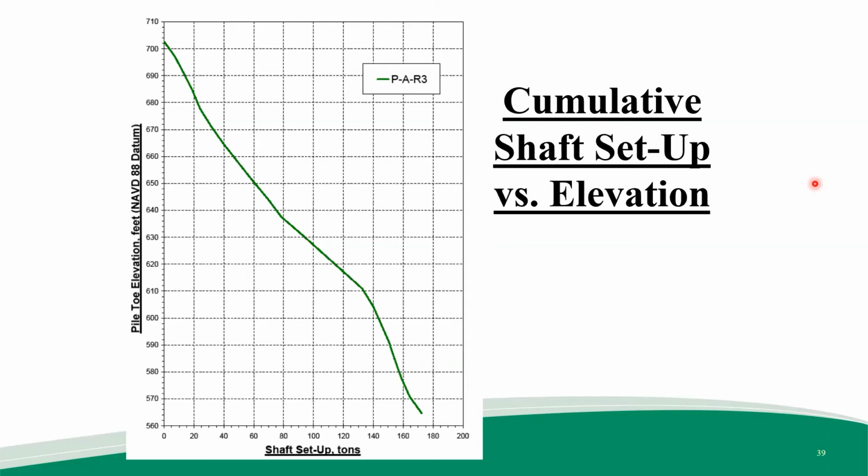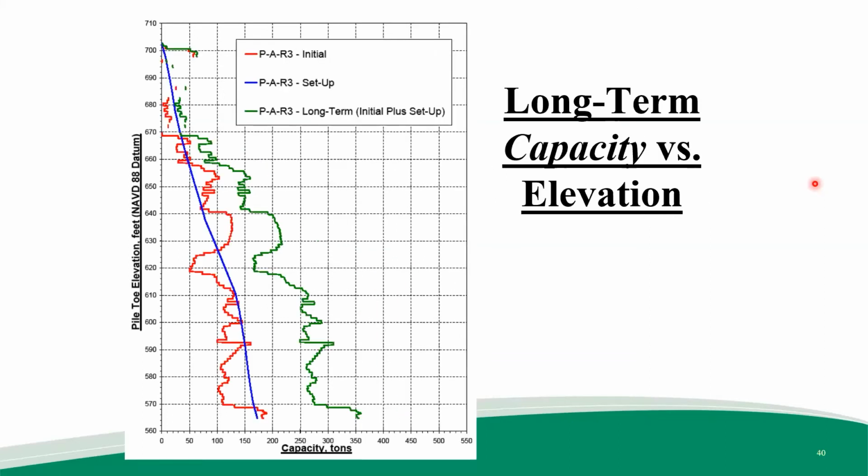So again, a quick review here. There's about 170 tons of setup on the 16-inch pile in about 140 feet. So a little more than a ton a foot of setup in these fine-grained cohesive or non-cohesive soils. So this is how the cumulative shaft setup distribution was determined for each pile.